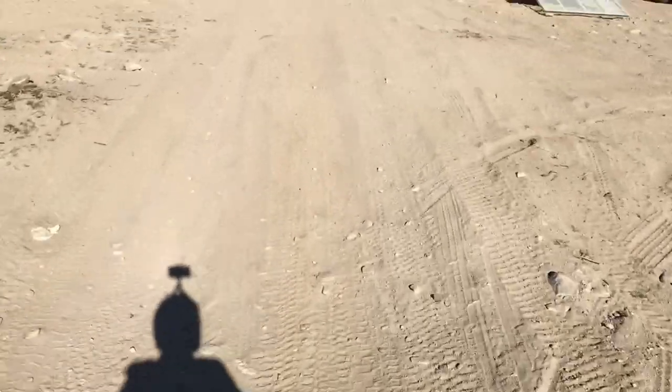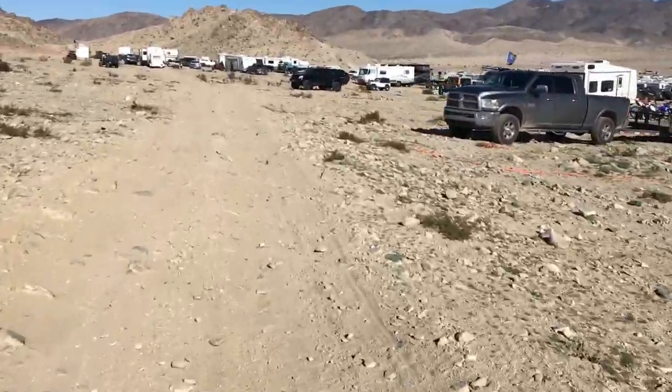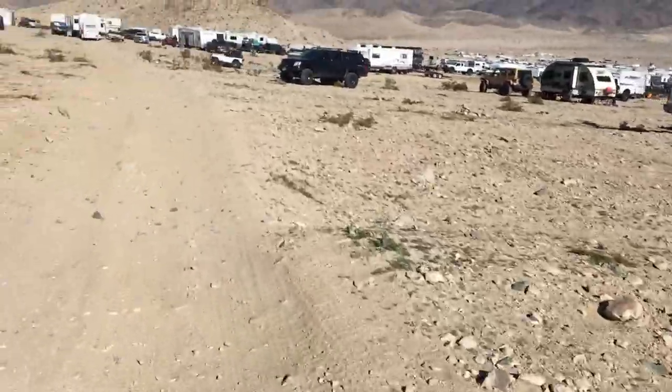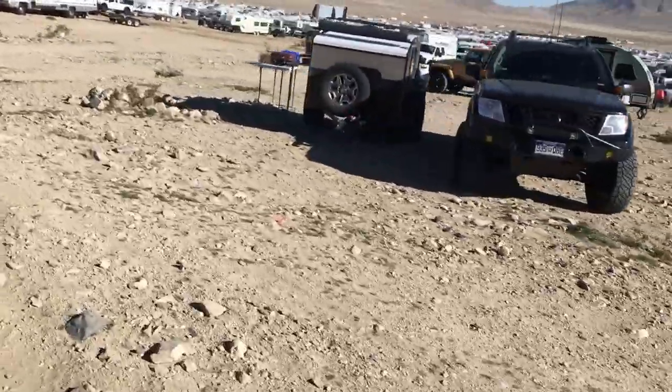Friday. They had the Everyman Challenge today, and the number 618 won. The best part for me is this right here, going through Hammertown and looking at all the RVs. And the Jeeps, of course.